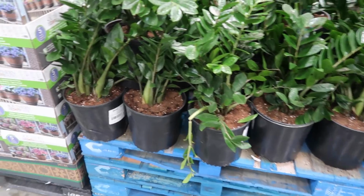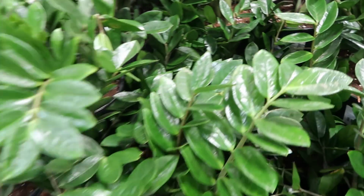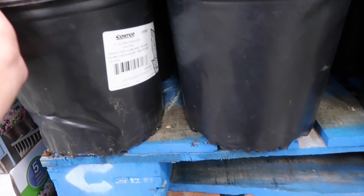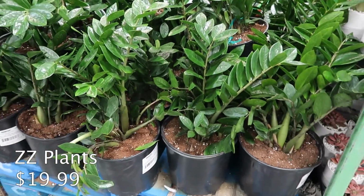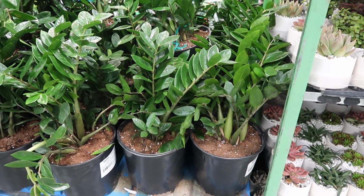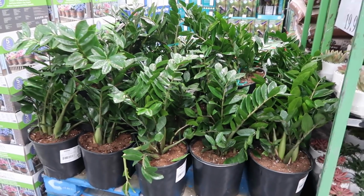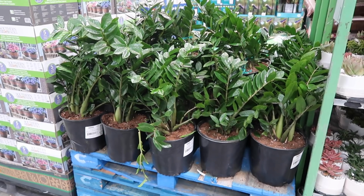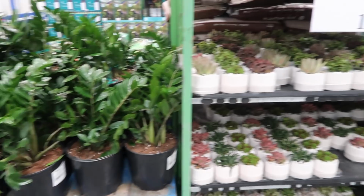You guys, this is all they have left, but look how big these ZZs are. Oh my gosh, they're only $20. I'm so excited to finally get one of these. They used to have Fiddle Leaf Fig trees too. I'm gonna put some pictures up here, but they have really good plants, but they do not last for long because of these prices and these plants.